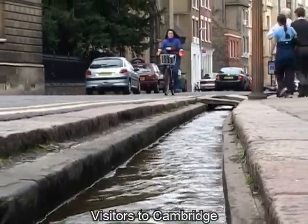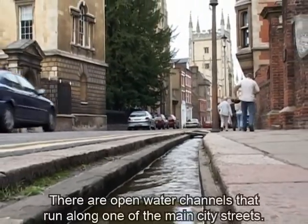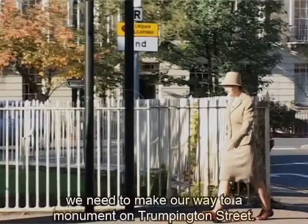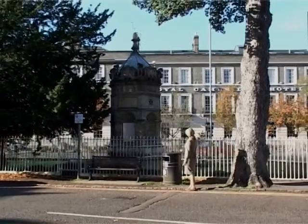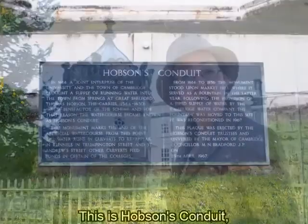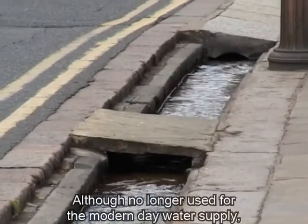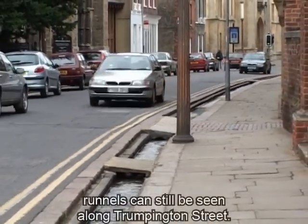Visitors to Cambridge are sometimes surprised to find themselves with very wet feet. There are open water channels that run along one of the main city streets. To find the source of the water, we need to make our way to a monument on Trumpington Street. This is Hobson's Conduit, built in 1614 to bring fresh water to the people of Cambridge. Although no longer used for the modern-day water supply, runnels can still be seen along Trumpington Street.